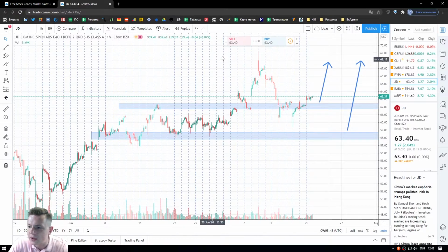JD.com, I recommended you long these stocks. I said if price holds above $62 per share. As you can see, this idea still works right now. That's why I want to recommend you, if you're in a position, just stay in a position, and I believe you will be fine.